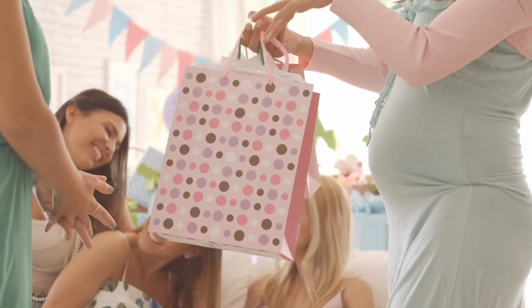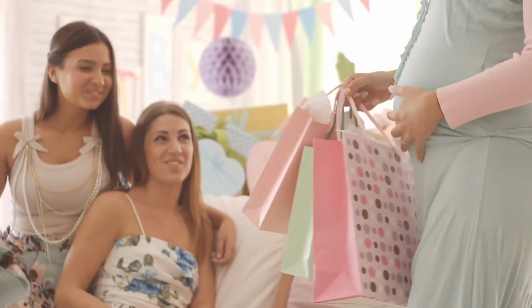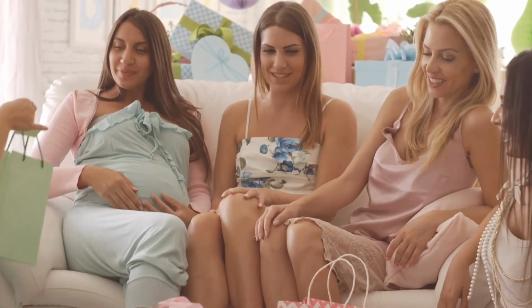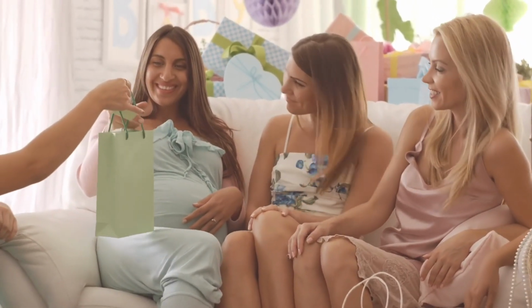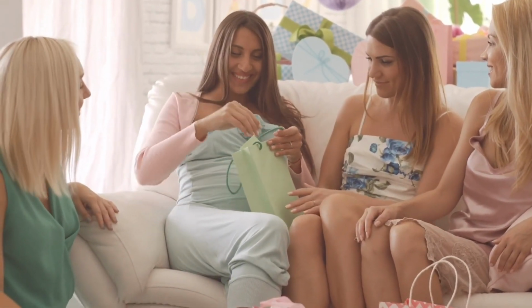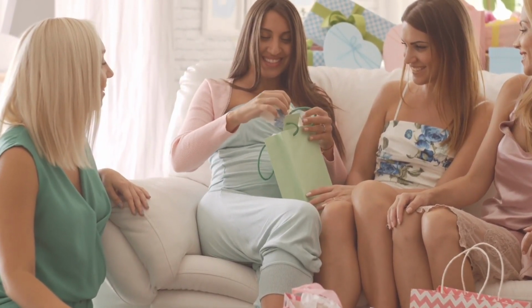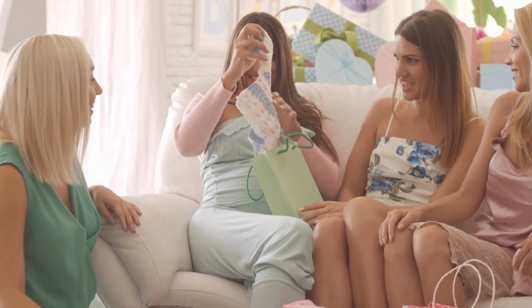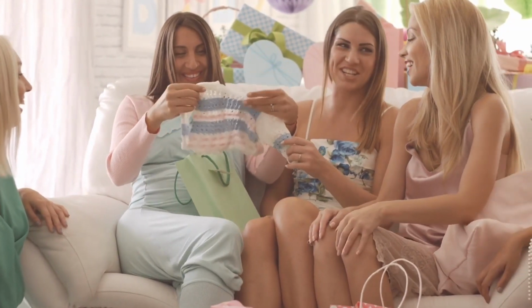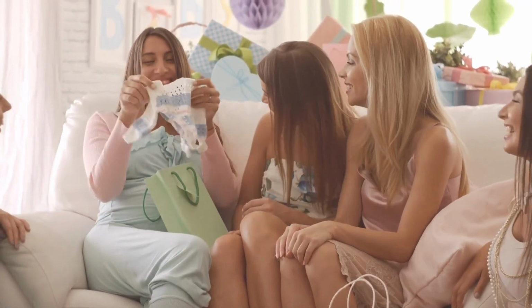BuyBuy Baby. Now, I did not register with BuyBuy Baby, but I will tell you what I found research wise. So, the pros are that it's a personalized in store consultation that's offered. They have a completion discount as well, a price match guarantee, which is really great, and a registry analyzer tool. Now, the cons are that it's higher prices compared to other stores.